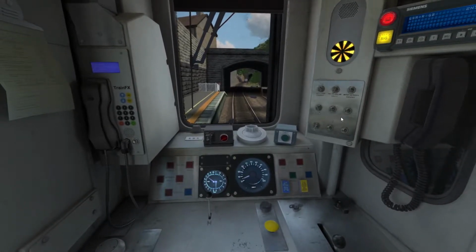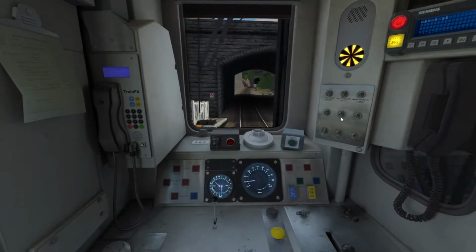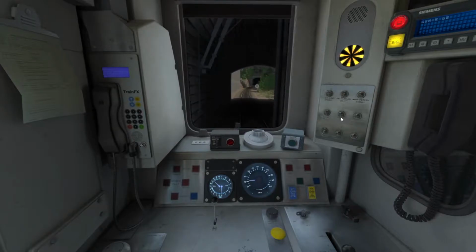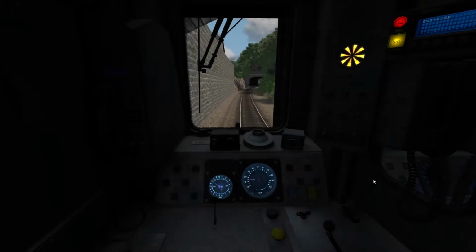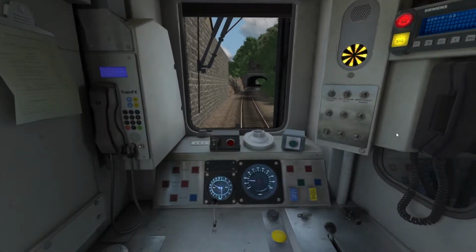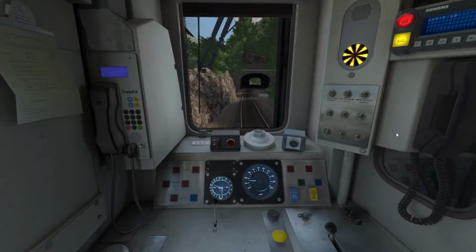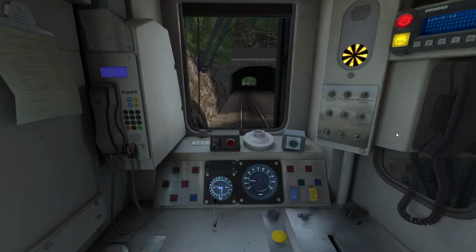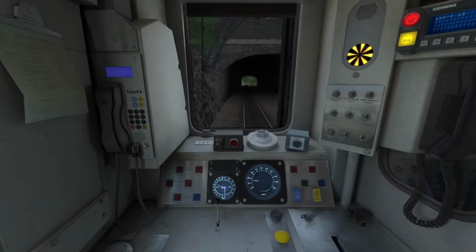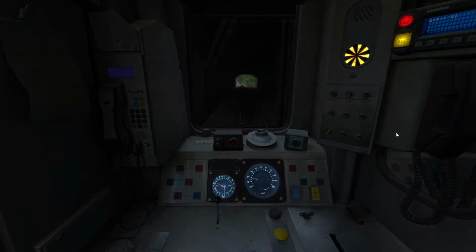So our start speed limit is 15. So I'll let the train accelerate and then coast for a bit. And there's our 50, of course. There we go, put the power down. Get her going.